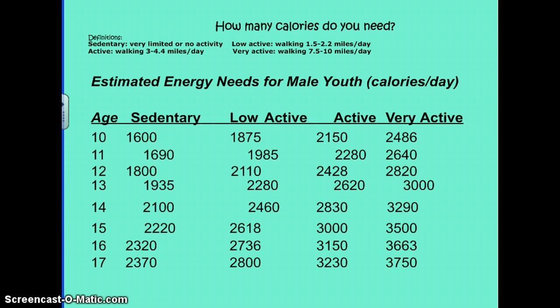So guys, as you look at this chart, I want you to think about where you fit. Based off your age and your activity level, this chart is going to give you a more specific number of calories that you need compared to MyFitnessPal, which we'll also be using. So I want you to compare those two. Let's say that you are 14 and you consider yourself sedentary, which means that you do very limited or no activity. You would need 2,100 calories to stay in your activity level and your age level.